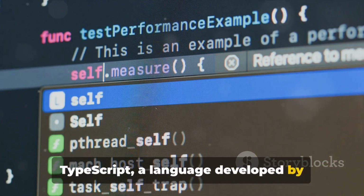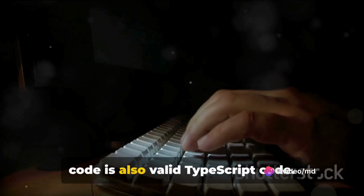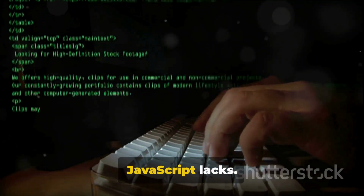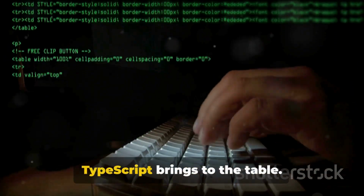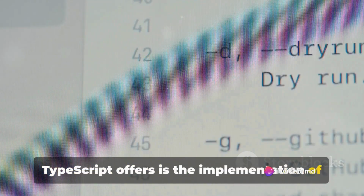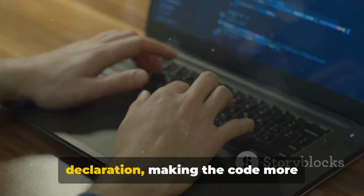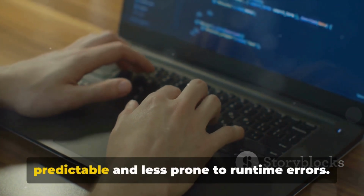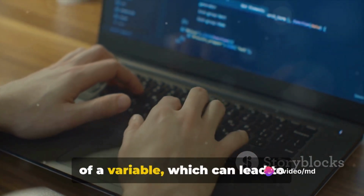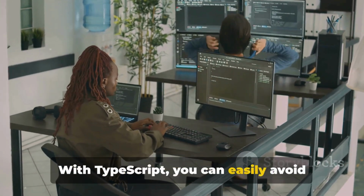TypeScript, a language developed by Microsoft, serves as a superset of JavaScript, meaning every valid JavaScript code is also valid TypeScript code. But TypeScript takes it a step further, offering additional features that JavaScript lacks. Let's take a closer look at what TypeScript brings to the table. One of the key enhancements that TypeScript offers is the implementation of static typing. Static typing allows you to declare the types of variables at the time of their declaration, making the code more predictable and less prone to runtime errors. In JavaScript, you can't specify the type of a variable, which can lead to unexpected results. With TypeScript, you can easily avoid such issues.